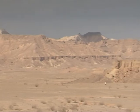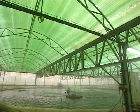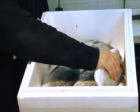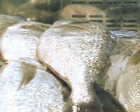Did you know that the desert can be a great place to raise fish? Pools of salty water and climatic conditions in the Negev and Arava are ideal for advanced aquaculture techniques and commercial production. Properly cultivated, both decorative and edible species of fish can thrive under these conditions.